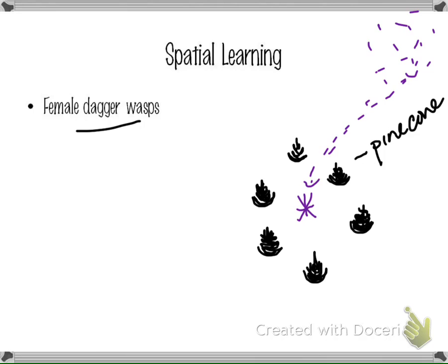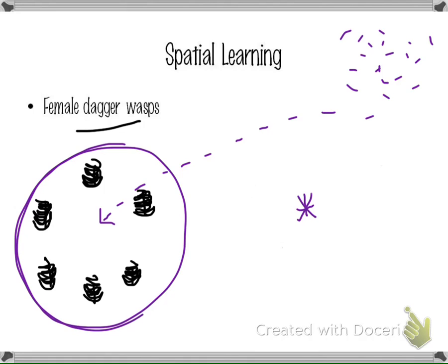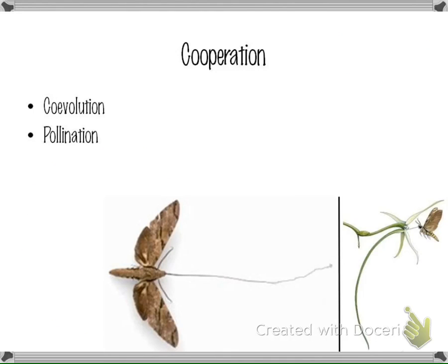But let's say you move her nest. I'm sorry, we're not moving her nest. We're moving the pine cones. So she was out here flying around, and you moved the pine cones, and she's going to try to go back and find her nest here. She's relying on things in her environment, like the circle of pine cones, to tell her where her nest is.